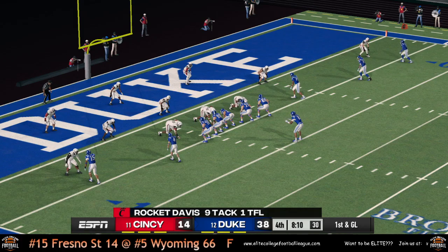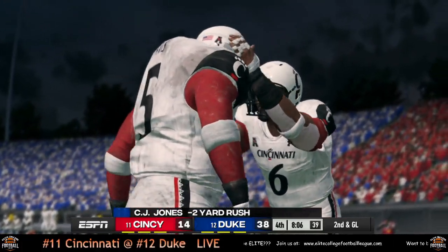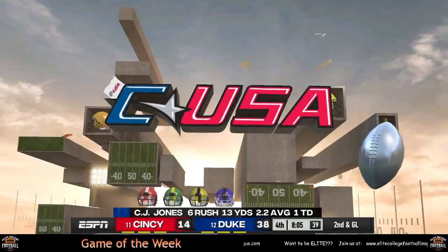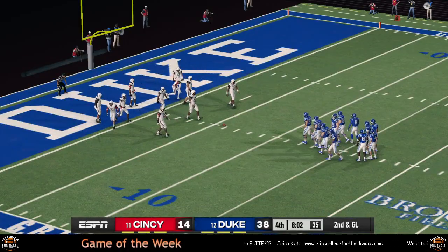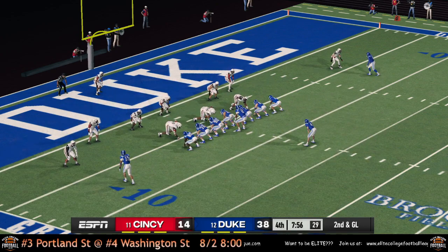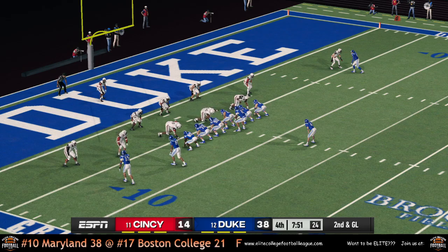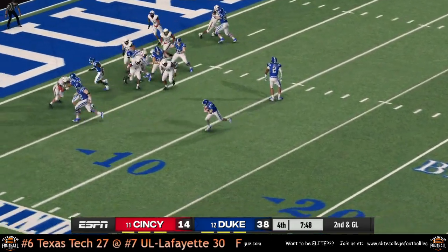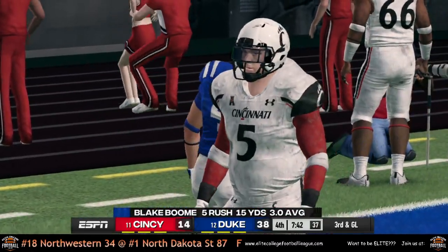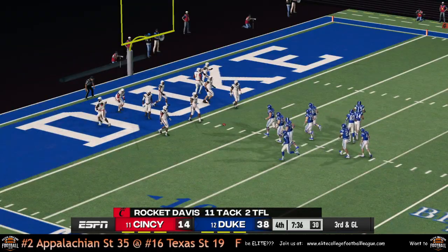First and goal for Duke on the 4-yard line. Empty set. Looks like he lost some yards in that. Three down. Hey, check Mike 11. Check Mike 11. Pitches the ball out. Boom is going to get a 3-yard rush. Brings up 3rd and goal on the 2-yard line.